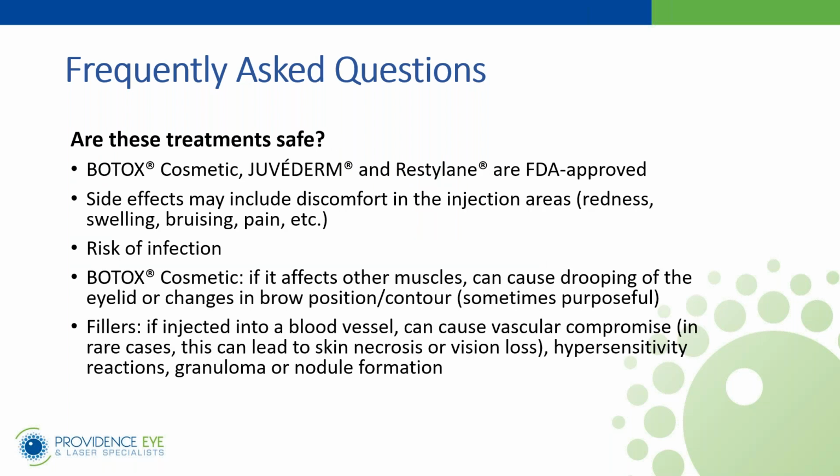Are these treatments safe? Botox, Juvederm, Restylane are all FDA-approved medications and procedures. Common side effects may include redness, pain, a little bit of bruising, or a drop of blood at the injection site. There's a rare risk of infection. Botox works to weaken specific muscles so that you cannot form those lines. If that medication goes to other muscles, it can cause drooping of the eyelid or change the brow position or shape. And sometimes we do that purposefully, like in a mini chemical brow lift. Fillers, some of the other risks include hypersensitivity reactions, granuloma, nodule formation, or just lumpy bumpiness.